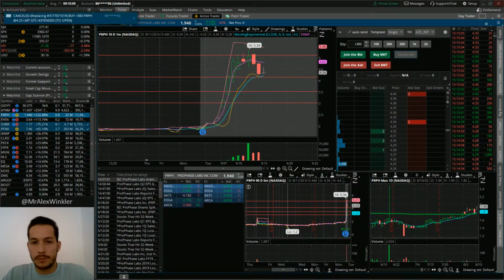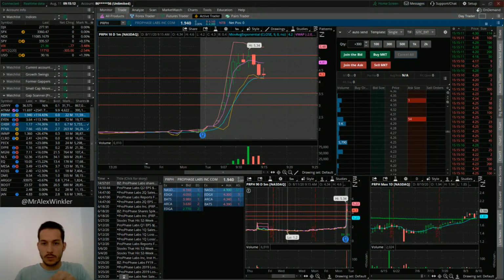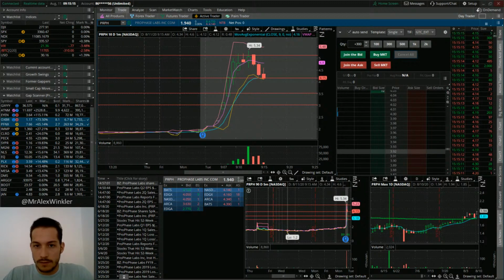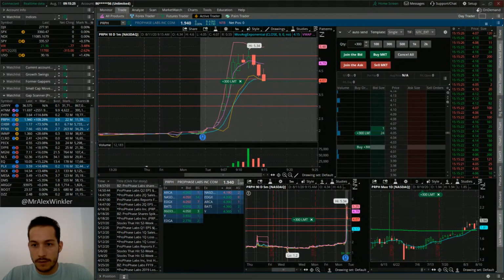Go ahead and remove my limit order. Not really doing what I would have wanted. Second pullback here, 4.20, 4.19. Crack of $4. Low volume though. Possible entry at 4.05.